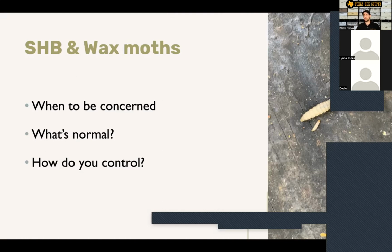The one exception to this, and I get asked this every year because it happens a couple times every year, is occasionally if you buy a nuc, a lot of the nuc boxes, whether it's a pro nuc or a cardboard nuc box, etc., the frames sit on the bottom of that nuc box instead of in a hive where they kind of hang on the frame rests. In a nuc box, those frames rest directly on the ground, on the floor of that nuc box. And sometimes you get some small hive beetle larvae under those frames where the bees can't get up under the underside and get rid of them.